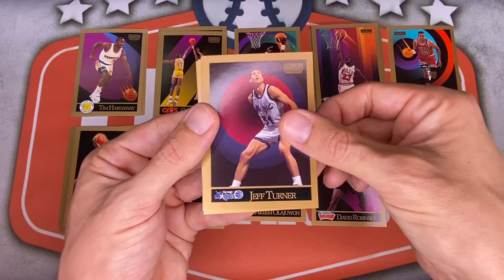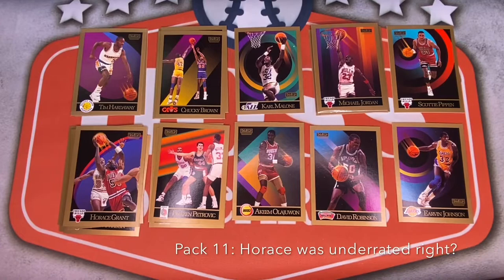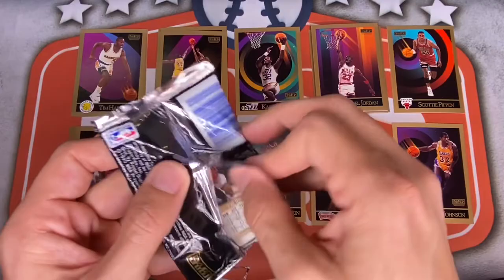Jeff Turner, Spurs cards, 21's boy, Sean Elliott, Roy Tarpley for the Mavs, and Tom Chambers. One final pack. Awesome times. Oh, that MJ is sweet. That's a sweet looking MJ. And Magic. I'm very happy with this. Very happy. And I see Muggsy Bogues on the back. That is awesome as well.